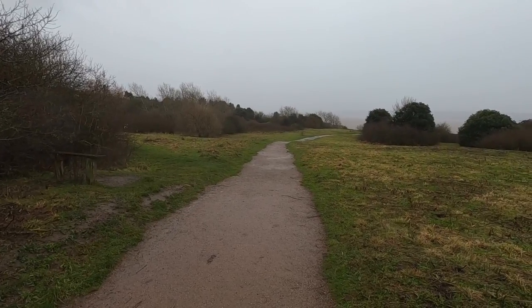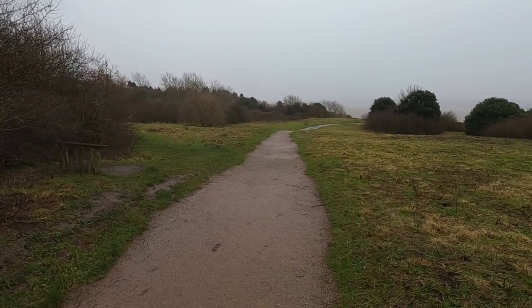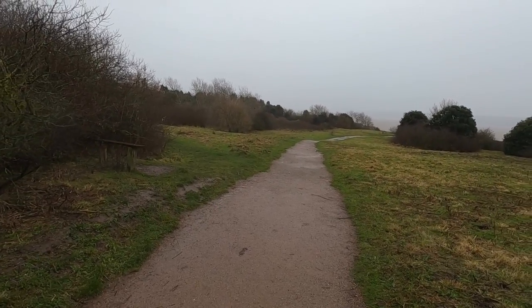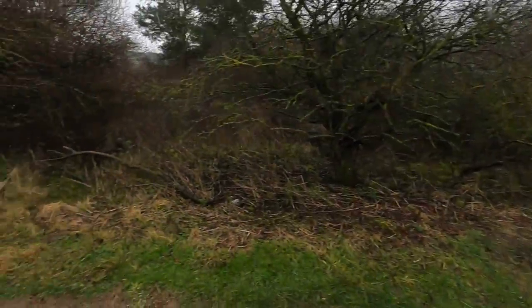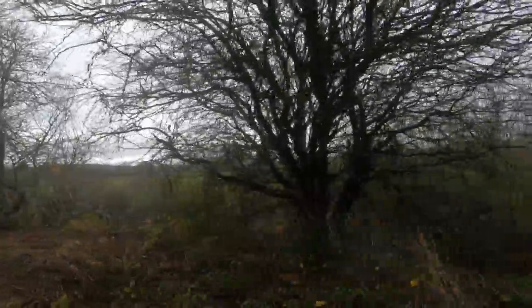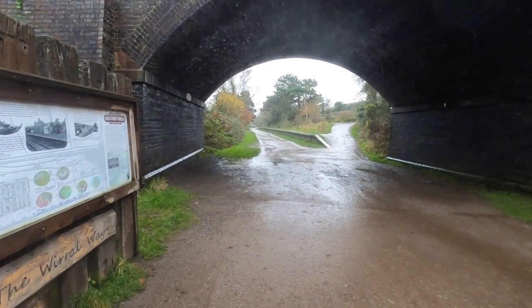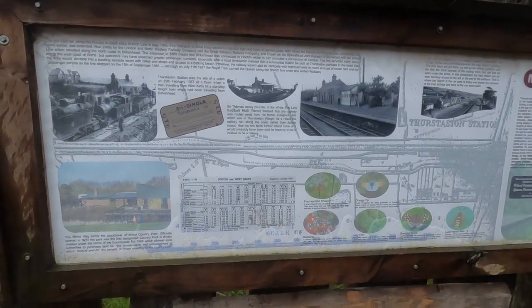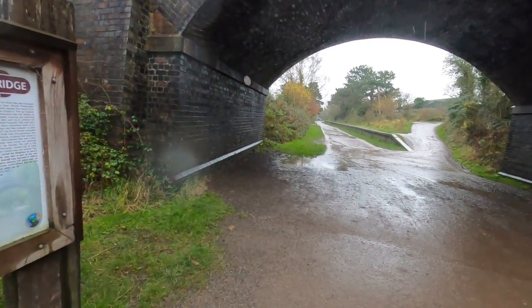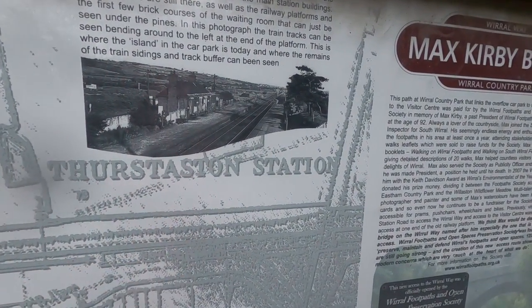The Wirral Way passes Wirral Nature Reserve, and it's supposed to be a popular bird watching spot, but I think this weather would put bird watchers off. Over to my left is Caldy Golf Club. Well, I'm just approaching the visitor centre now, and there's an information board here about the old railway, and I assume that the platform I see on the right is or was Hooton Station.